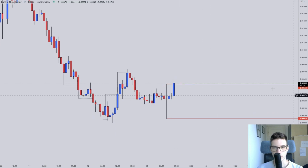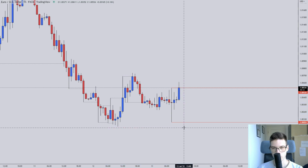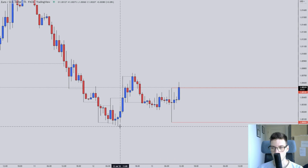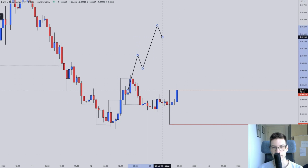As usual, here we have EU, and this is just stuck in this sideways range. Now it's not a big range, it's nothing to be really concerned about that it's going to range for a really long time, but one interesting thing was we did touch the 1.0000 level and we reversed up. Unfortunately, we did not get that confirmation, we did not get that nice trend that I was expecting.